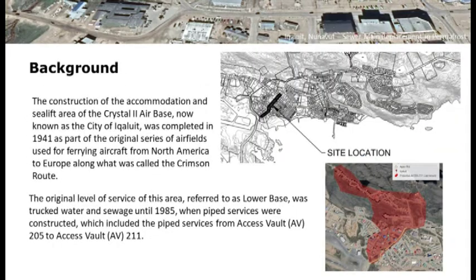The project we're concerned with is in the lower base area of Iqaluit, which is shown on the site location map. This is part of the original airbase construction of Iqaluit back in 1941, which was part of a series of airfields used for ferrying aircraft from North America to Europe. The original level of service in this area was trucked water and sewer until 1985, when pipe services were constructed, which included the pipe services from AV 205 to AV 211. The picture in the lower right part of this slide shows the catchment area of this trunk sewer replacement.